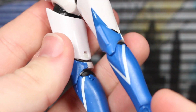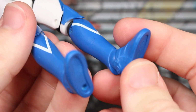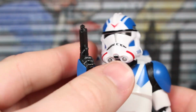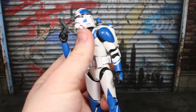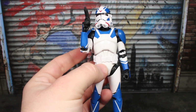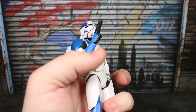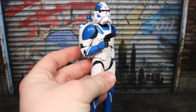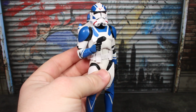And then the legs, they actually updated. I don't know if they updated anything to the legs, but it just seems a lot easier to stand than previous 1.0 Clone Troopers. I was never the biggest fan of that body just because it wasn't fun to mess around with. This thing is extremely fun. Sure, it doesn't come with that much stuff, just mostly a jetpack and a blaster pistol, but that's really all you had when you played as this character. This thing looks fantastic. It's really fun to pose around, and I wish I got more of these.